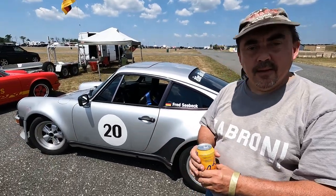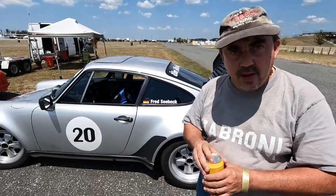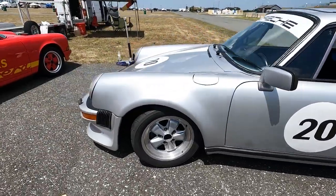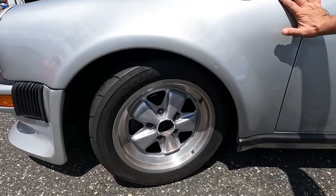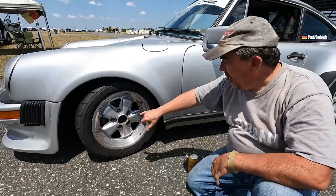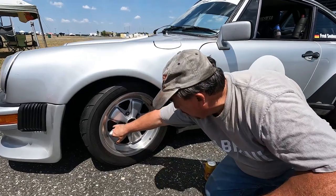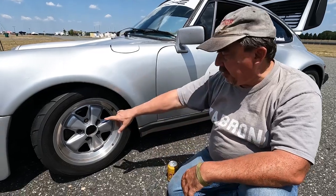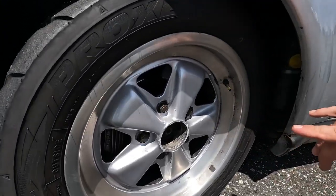Right. And you said that you're using the factory brakes on it. Yes, factory brakes. I don't know if you can see them through the wheels, but this car has four piston calipers. So there's two pistons on either side. They're all aluminum. You can see there's actually some fins, which are cooling fins for the brakes to let them cool. And this is 1979 technology. This is what was in the car.